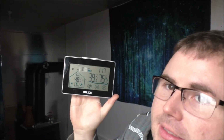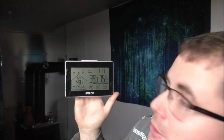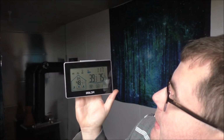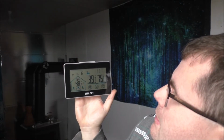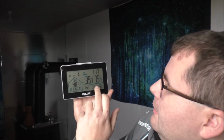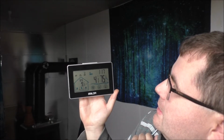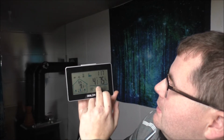Alrighty guys, so unfortunately I gotta go from the tiny house, but I got it up to 48.7 Fahrenheit just off of the wood stove, and it took a couple hours I guess, and 39.3 Fahrenheit outside, and it is 9.3 Celsius inside and 4.1 Celsius outside. But I have good news.